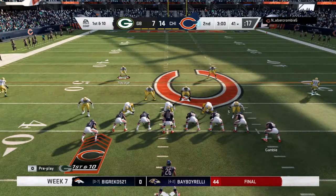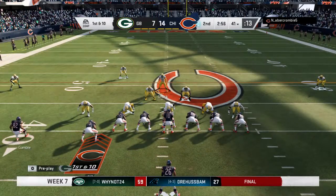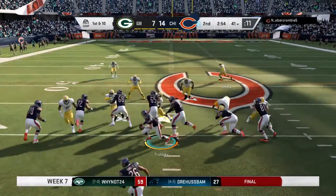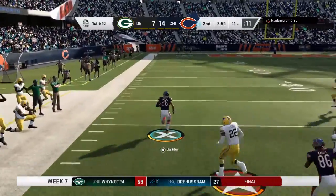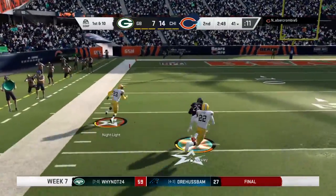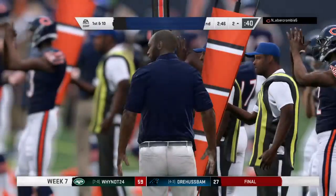Watch safety creeping. Check safety. Check safety. Shift. A 1st down carry for Barkley. And some room to work. Down the numbers. There he goes.